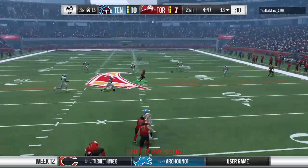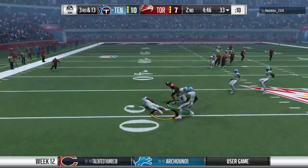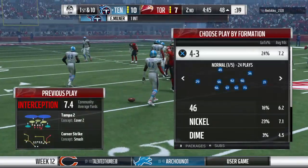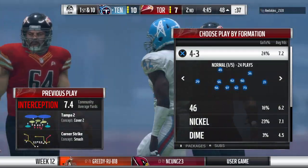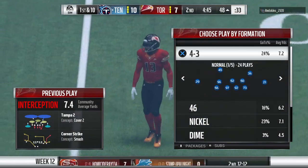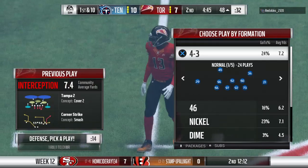To throw. Into heavy traffic, and it's intercepted. He's picked off just shy of midfield. And they take possession 2 yards away from midfield at the 48-yard line. The Titans offense now, they work their way back onto the field.